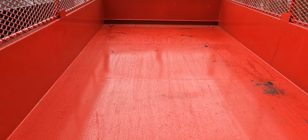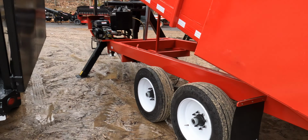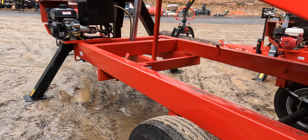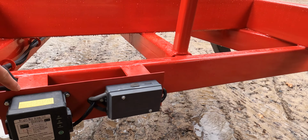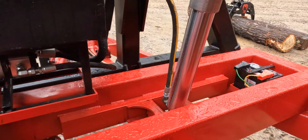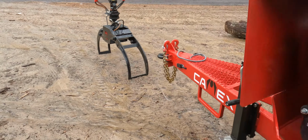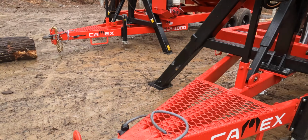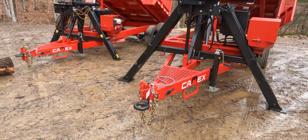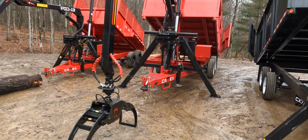And 7x14 on the inside of the trailer. All LED lights the whole way around. Electric brakes on both axles, of course. Electric breakaway system on it. And we do keep a separate battery for the breakaway and a separate battery for the electric start. Your truck will charge the breakaway battery, but not the actual electric start battery itself. Same controls up on the platform for operational purposes.